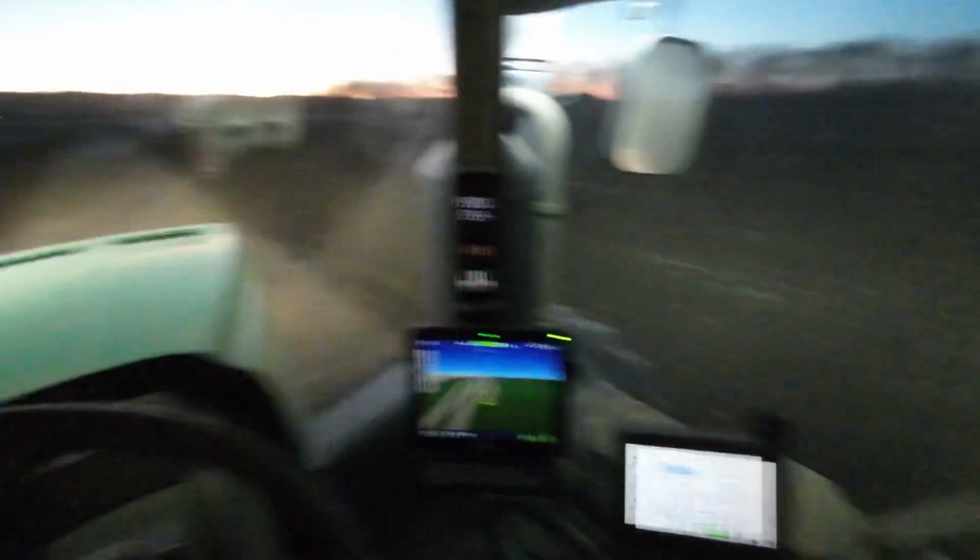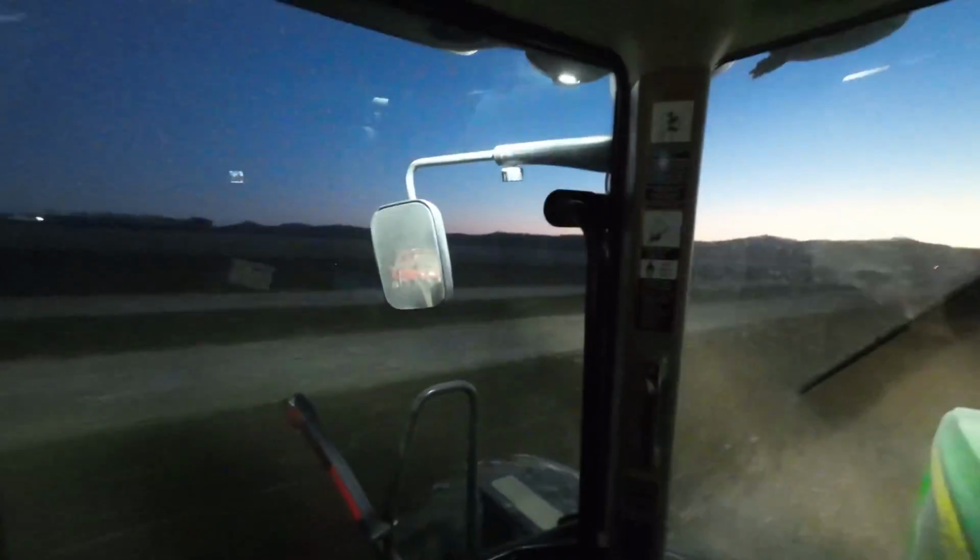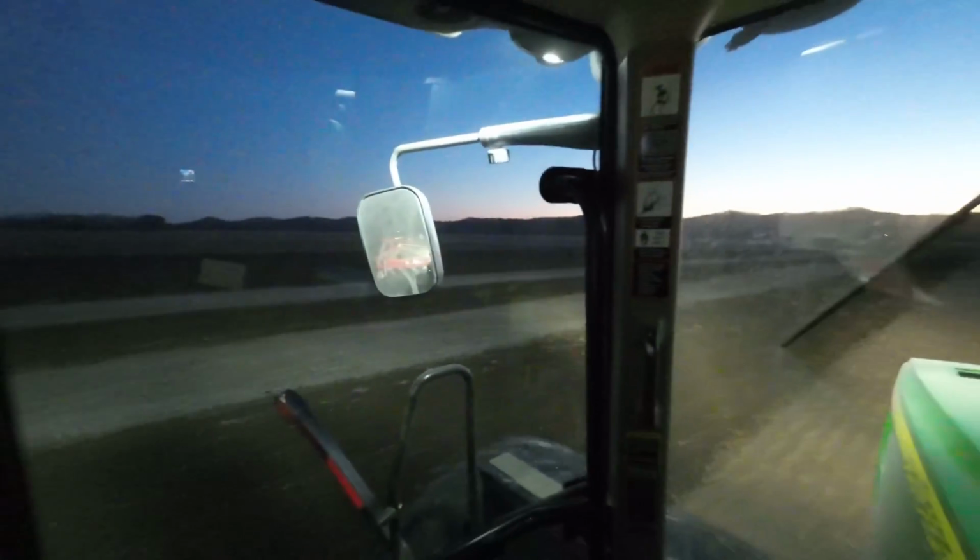So tomorrow you might get Brian in the cab of this thing if I'm home with kids, or if I fall ill this evening. I don't know. I hope I don't fall ill. I'd much rather be in the cab of this thing.